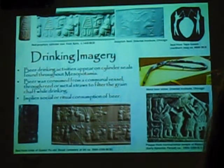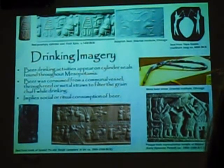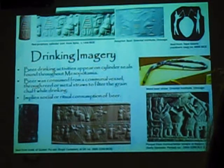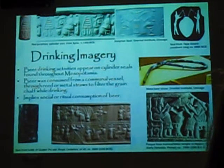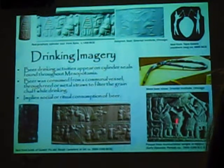Imagery, quite a bit of this happens. You see this in cylinder seals found all over the region of Mesopotamia and the ancient Near East, into Iran. A lot of these are from modern Iraq. What you typically see is a couple of people sitting around, feasting scenes is what they're interpreted as, drinking out of pots with straws. Here's another one, a very early one there.